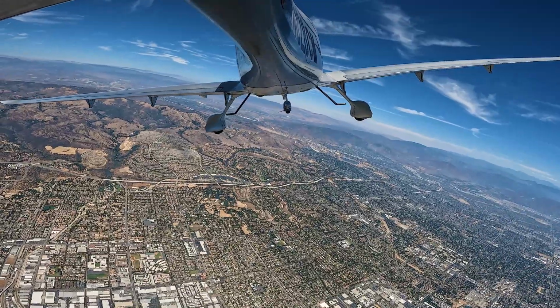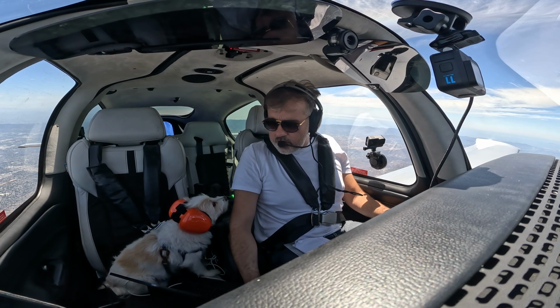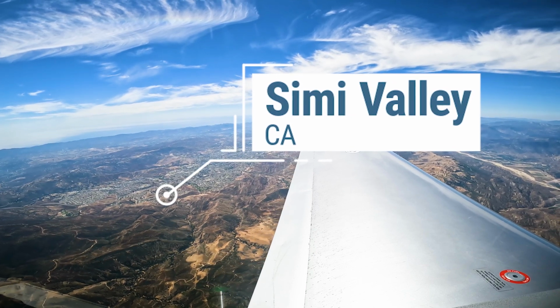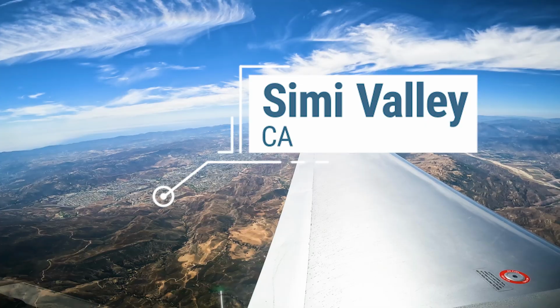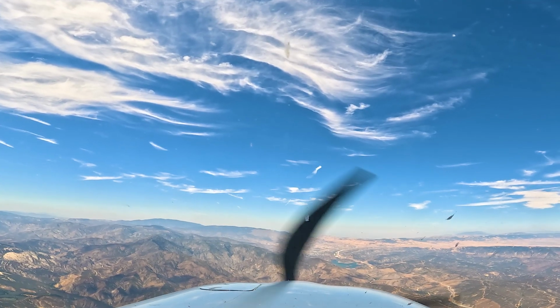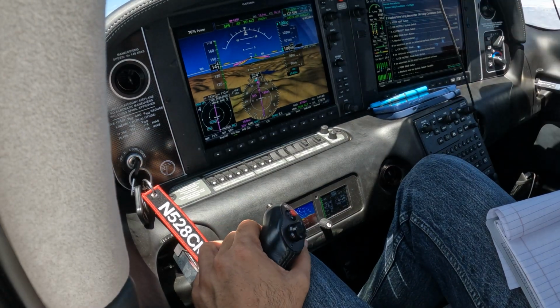Now we can go direct to Gorman. And there is Jenny, looking like she's in good shape. Alright, CHTs are coming down, we're in good shape. And we are about to level at 10,000. And we have a good tailwind, so we're doing 180 knots ground speed. We should be landing in 1 hour and 9 minutes.